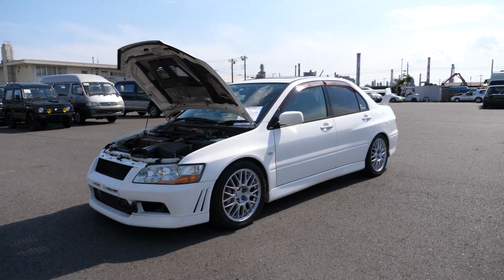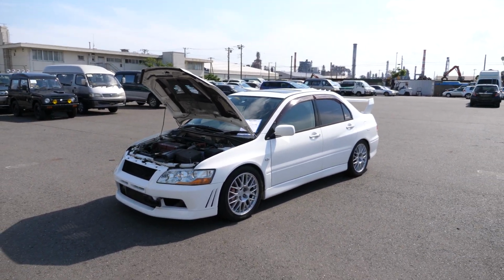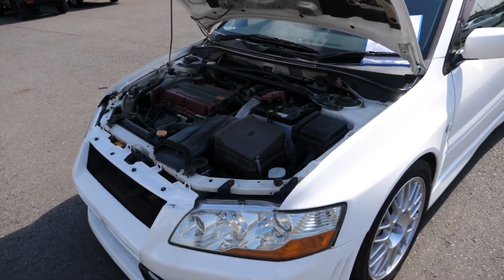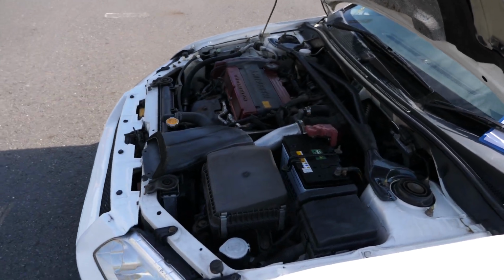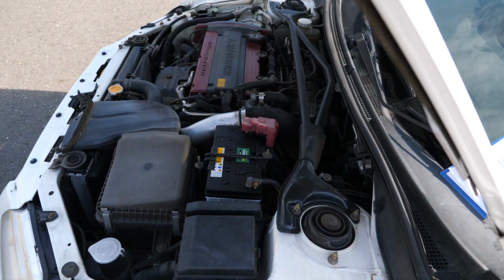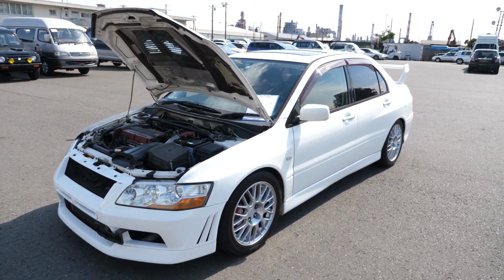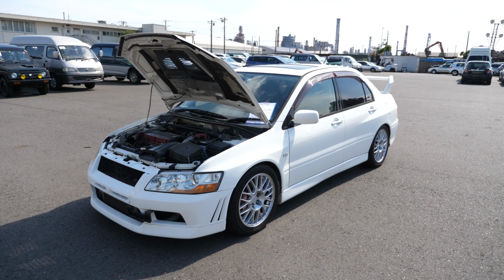Actually, no, the port of Kawasaki. We're looking at a Mitsubishi Lancer Evolution 7, or Evolution 7, I don't know. Are you going to give that a long E or not? Evolution 7, Evo 7. Okay, this one has 85,000 kilometers. It was bought from auction here in Japan by us. We're going to be sending it over to Canada.